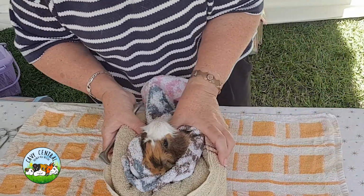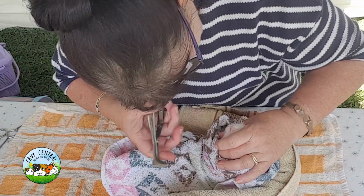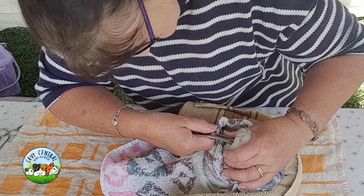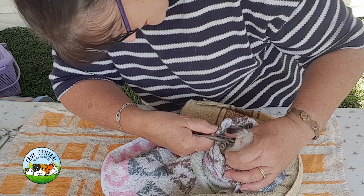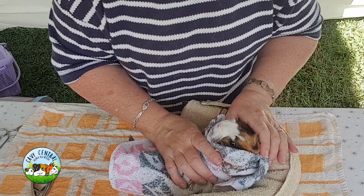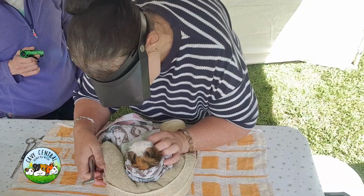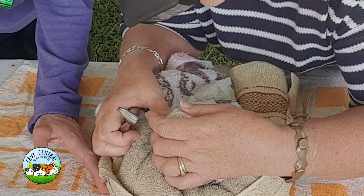Possibly. I'm just going to look at all of your teeth in there. What the heck? There's a bit of manky stuff on the top of his mouth, which is a bit unusual. I'm going to go and get my magnification glasses. We'll see. He's a big boy. He's lost a bit of weight.